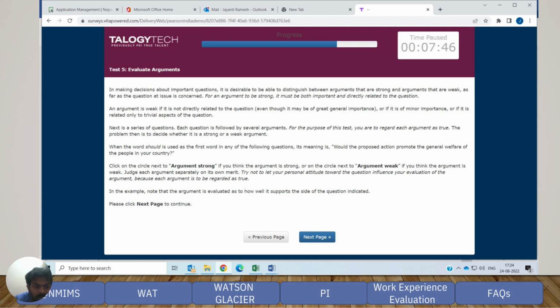Okay, as far as the question at issue is concerned, for an argument to be strong, it must be both important and directly related to the question. Okay, an argument is weak if it is not directly related to the question, even though it may be of great general importance. So whether the argument is strong or weak, we have to evaluate based on the question. Even though it is of great general importance, we have to relate it to the question. Okay, if it is of minor importance or related to only trivial aspects of the question.